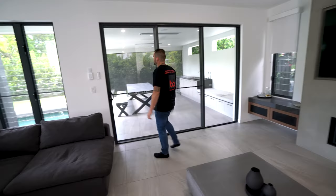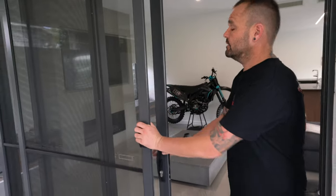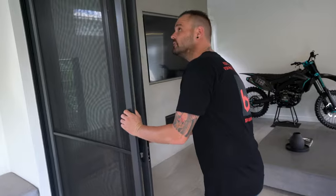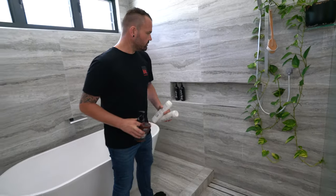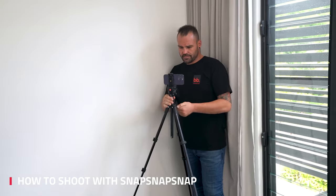Open up any room by opening any doors or windows, which will create a sense of space and flow in your shot. Lastly, remove any unnecessary clutter, such as shampoo bottles, to make the space look as clean and as uncluttered as possible. It may seem small, but paying attention to the finer details can make a big impact in the final product. Then you want to shoot your shots.